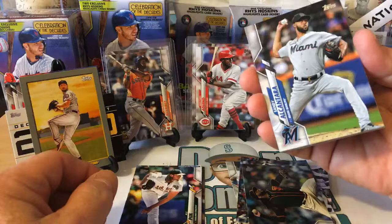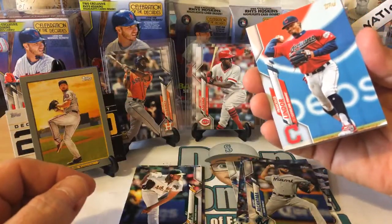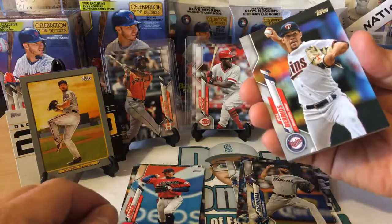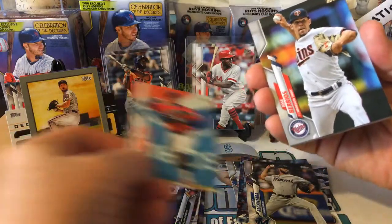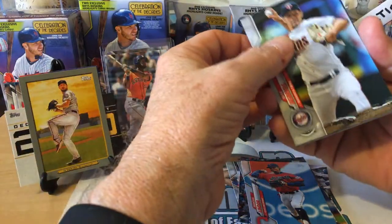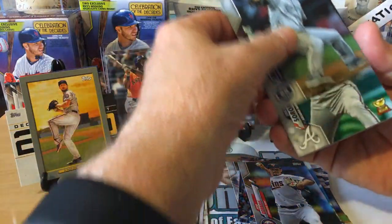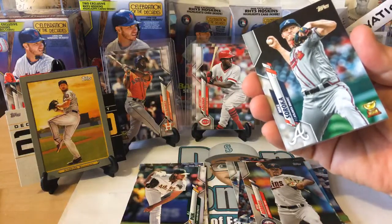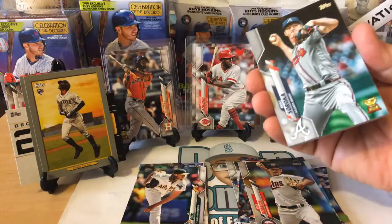Sandy Alcantara with the Miami Marlins. Francisco Lindor with the Cleveland Indians. Jose Berrios with the Minnesota Twins. Oops, wait a minute. Francisco Lindor, you go over in that stack. You're not a rookie this year. Jose Berrios with the Twins. Yusei Kikuchi with the Seattle Mariners. Wow, two Mariners in one pack. How did that happen? Okay. Oh, I'm going to actually put that Yusei in my turkey stack for now.